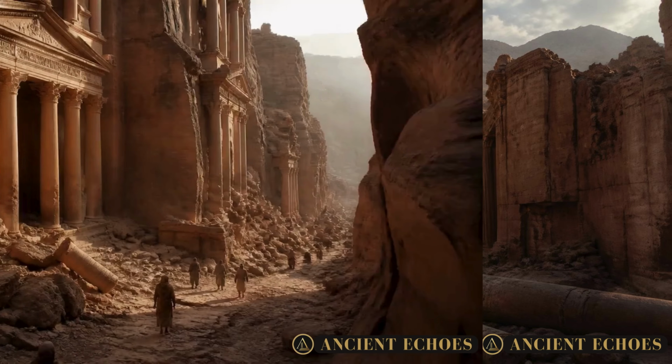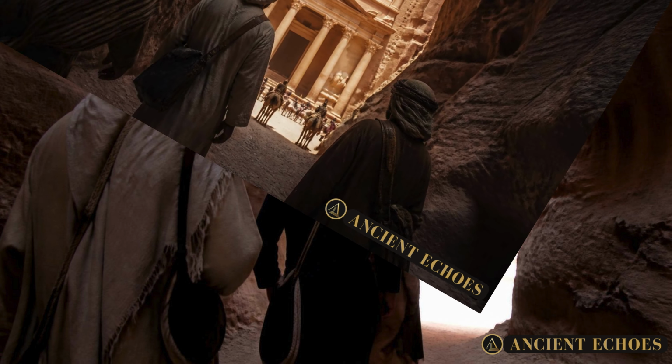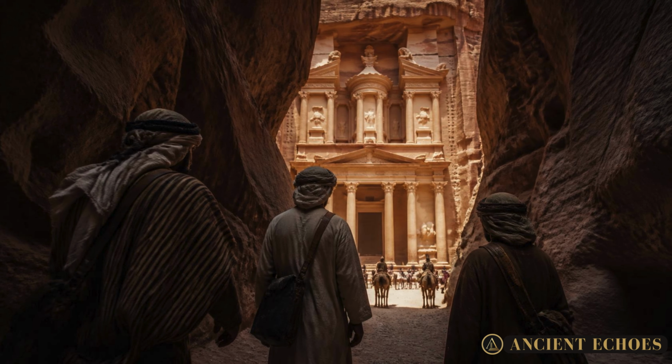And eventually, Petra faded from the wider Western imagination. The city had not vanished, local communities knew the landscape. But to much of the outside world, Petra became almost a lost city, until 1812. A Swiss explorer named Johann Ludwig Burckhardt arrived in the region. Traveling under the guise of a Muslim pilgrim, he persuaded his guides to take him toward the ruins. He entered the Siq, and after centuries of relative obscurity, the rose-red city emerged once again before Western eyes.